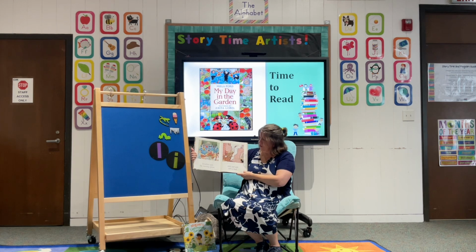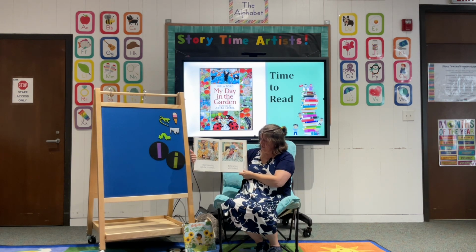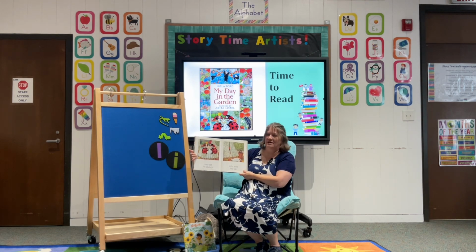Breakfast with the morning glories. Hide and seek with a toad. Flower counting with the butterflies. Berry picking with the birds. Lunch with the ladybugs. And now, under a tree for a nap.